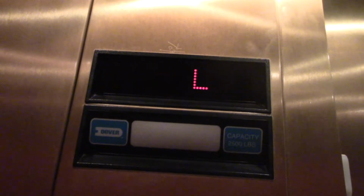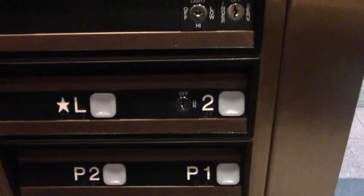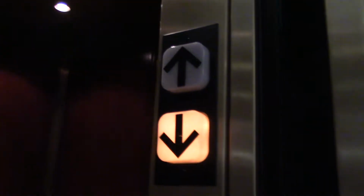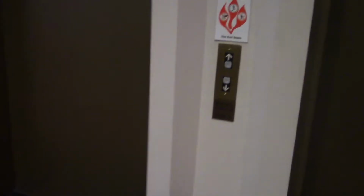So here at the lobby. You need to scan a badge, it looks like, in order to access 2. So let's send it down to P2. Ring the bell. So there goes that one.